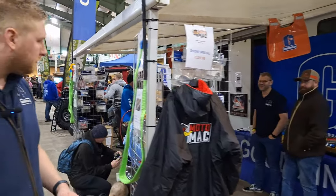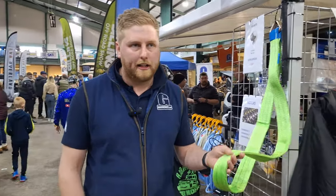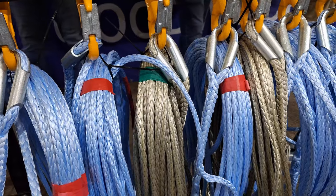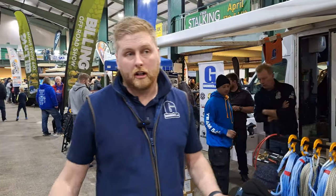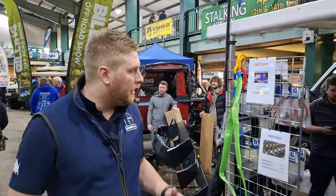Also, for the winches and for a bit of off-roading, we've got the straps. We do a lot of straps, any length you want. We can get these made in any colour, any length, any end you like, which is very convenient with off-roading these days. Ropes, again, we can sell any length, anything up to, I think, about 12 kilometres. We can do a long rope with a hook on each end, but if you want it shorter or longer, we can sell it. We do two different types, a Dyneema bow rope and a Fortuna rope, depending on your budget and what you want to do.